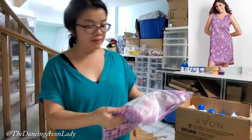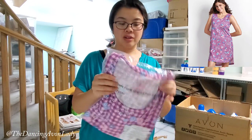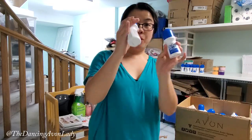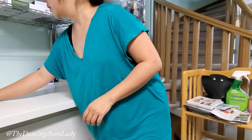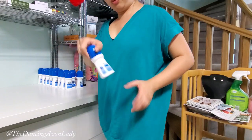This is the sleeveless floral gingham print sleep shirt. I got two orders for these. These were hot sellers. Our sleep shirts are really big sellers. The original ones she wanted were all sold out. I also got a lot of orders for deodorants, and the deodorants included the On Duty Sport and the Cool Confidence.